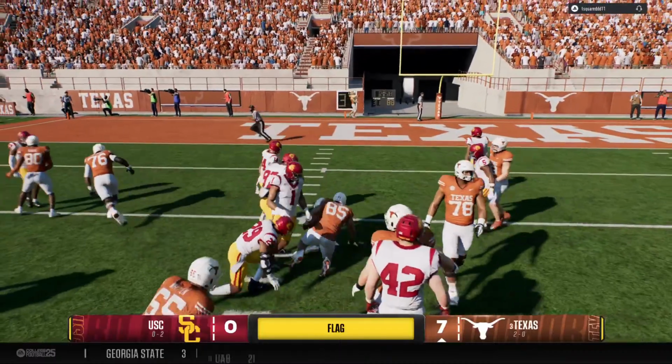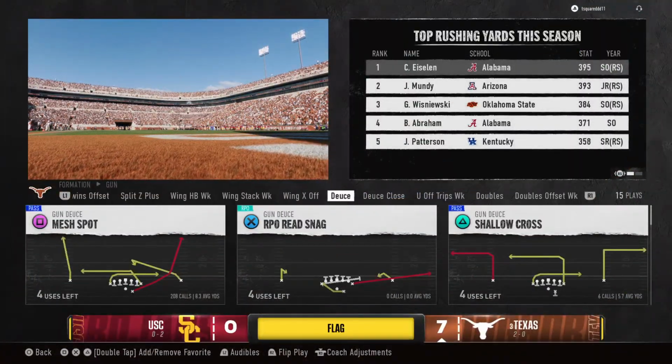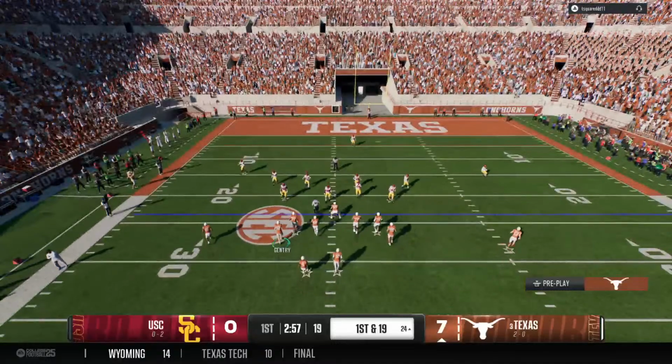And he'll be tackled, but there is a flag on the field. Holding penalties, the ultimate drive killer. We'll see if it costs this offense here. Line gets set, first down.